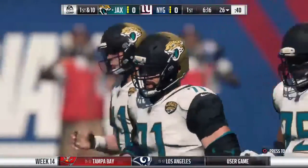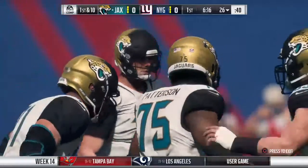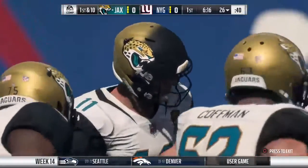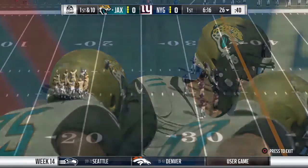On the NFL scoreboard, an update from Foxborough. Early on, it's the Vikings in the driver's seat. And we'll keep an eye on that one as our game goes along here.